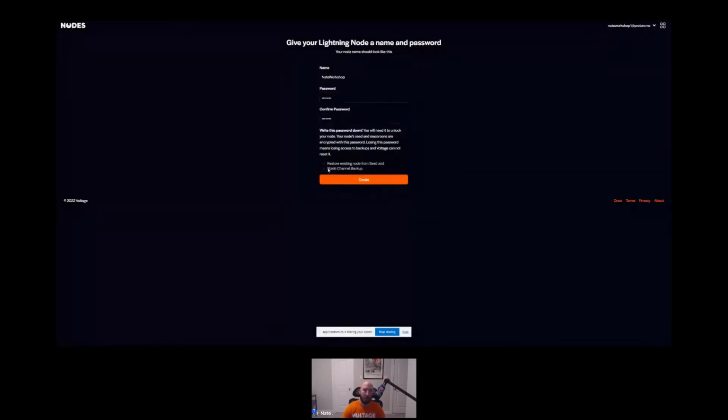All right, this checkbox says restore existing node from seed and static channel backup. This is if you have already had a node in the past and you want to try to reclaim it in some way, whether it be a node running at home or not. It's actually a good time to maybe bring that up.